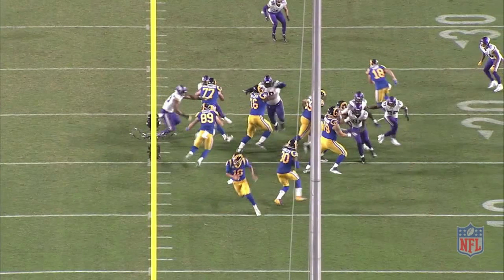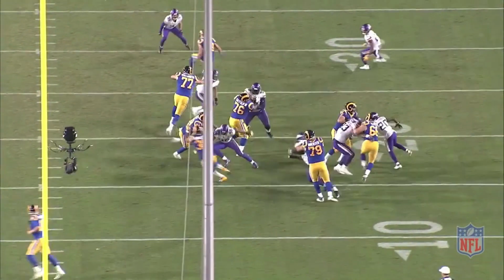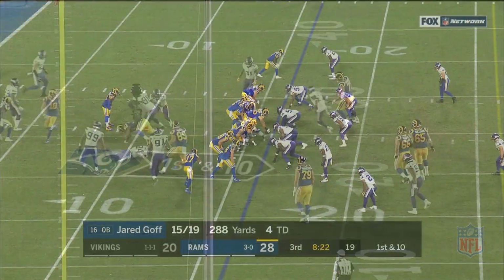Now, this is what Gurley is looking at. He's looking at this backdoor cut here, and he's going to take it. Now, when you get that kind of movement like this, you're going to gain yards. The Rams start with the ability to move the line of scrimmage up front.